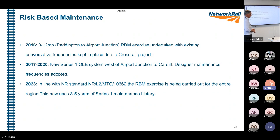how we can adjust our maintenance frequencies, which in turn gives us an opportunity then to free up our maintenance teams to do maintenance work rather than inspections. It's a trade-off between, you want to fix your asset, you don't want to spend all day patrolling it. So risk-based maintenance highlights where we can tailor the frequencies to the risk. So there's a piece of work.